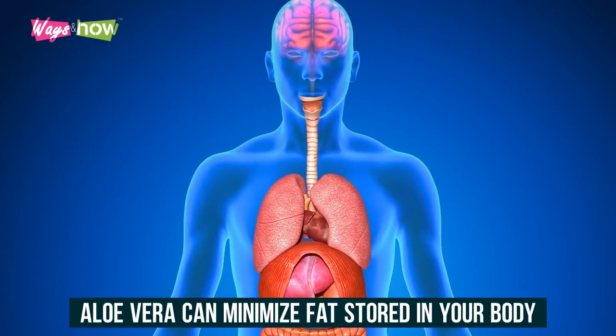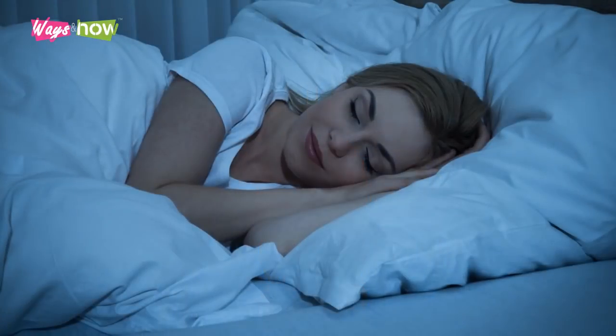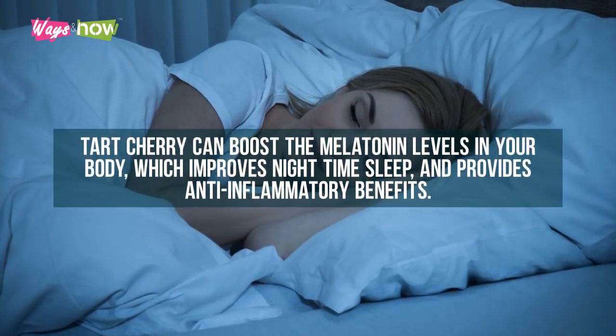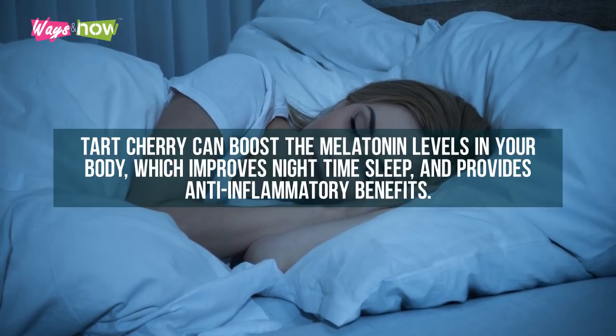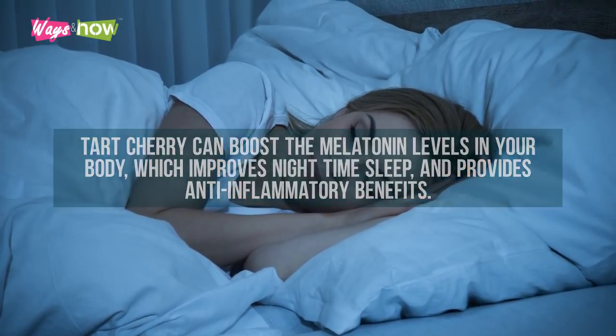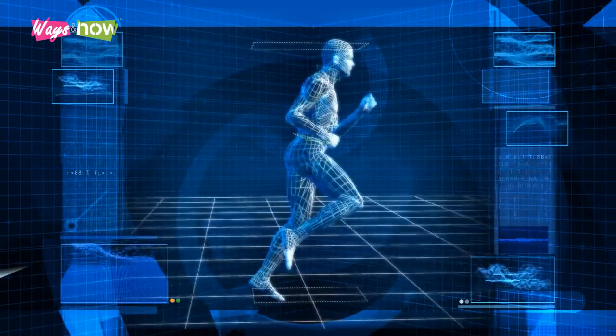Aloe vera can minimize fat stored in your body, particularly the abdominal area. Meanwhile, tart cherry can boost the melatonin levels in your body, which improves nighttime sleep and provides anti-inflammatory benefits. This means your body will retain less water.